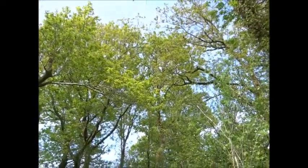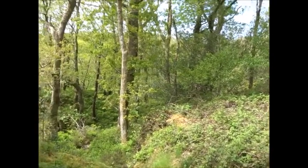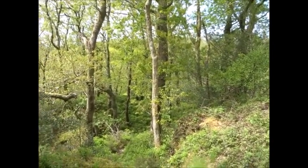But it's quite a transformation really in the space of a month. The trees all out in leaf.